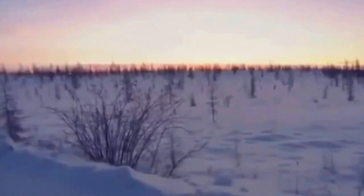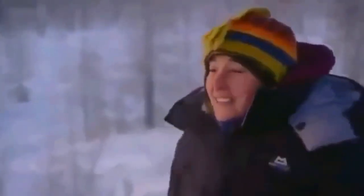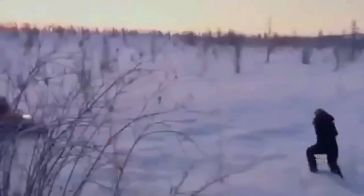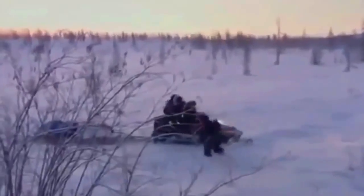Oh, I think I can see them. You see the lights over there on the horizon? They've just crested the hill. Oh, this is fantastic. It's just so exciting. Bernard! Oh my God! You've done it!